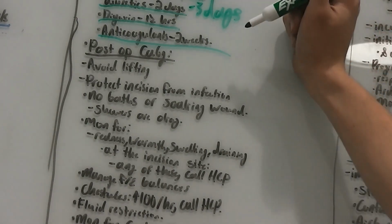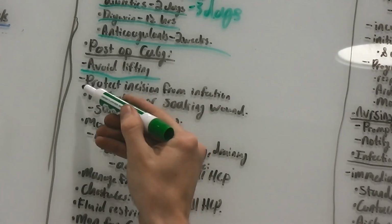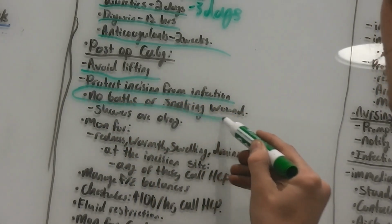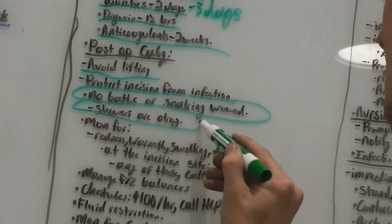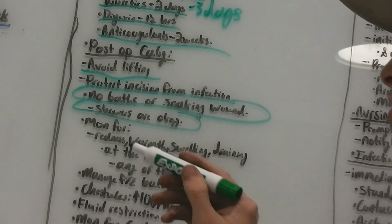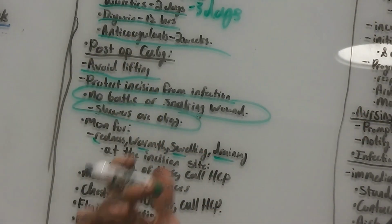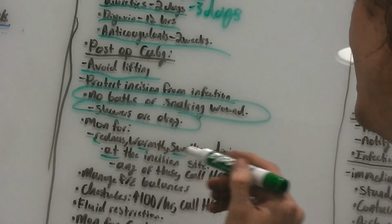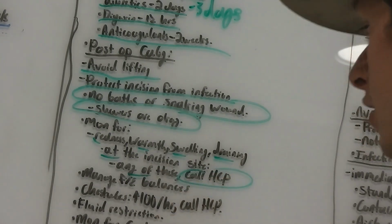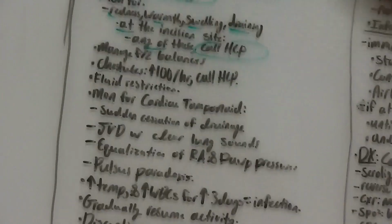So post-op CABG, we need to avoid lifting, so don't go to the gym. We need to protect that incision from infection, so no baths or soaking the wound. But we can give a shower. So the patient can't be in the bathtub, they can be in the shower. We need to monitor for redness, warmth, swelling, and draining at the incision site. That is indicative of infection. If they have any of these things, we need to call a healthcare provider. That is the priority for an infection in these patients.